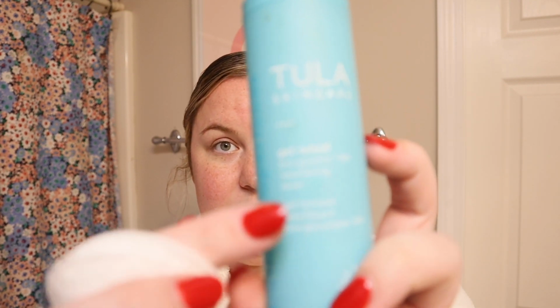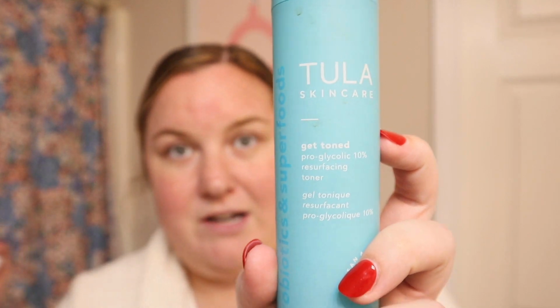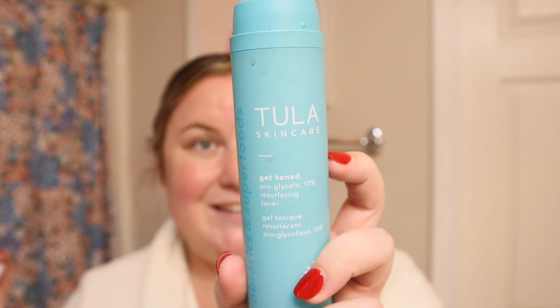So now I'm going to use a toner. This is the Tula, let's see if it'll focus on this. The Tula toner. Say that five times fast.